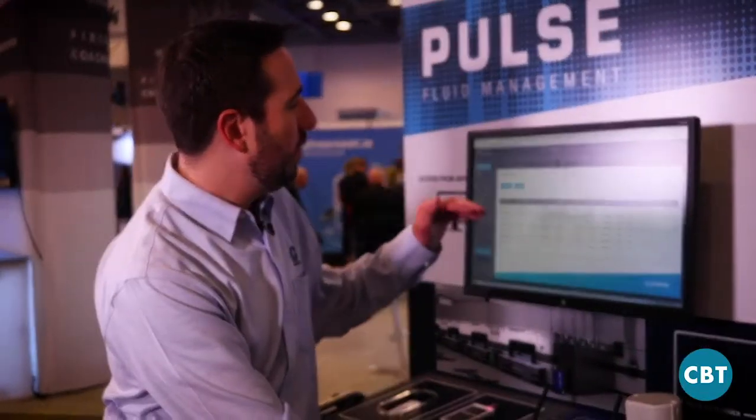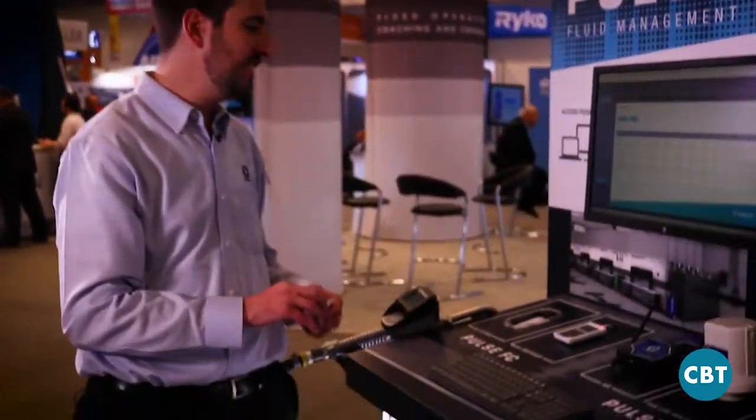Again, it's really about data. Being able to do some advanced reporting that really tells you, how am I using oil in my shop? Being able to track that back to every work order. Now, if we think about that shop that really doesn't need all that benefit, but they still want to be able to make sure that oil is being properly accounted for, that's where our Pulse FC system comes in.